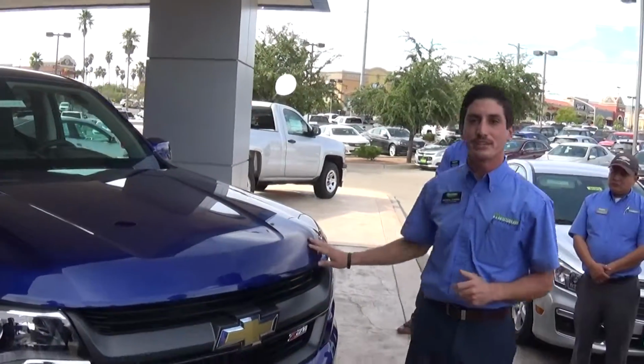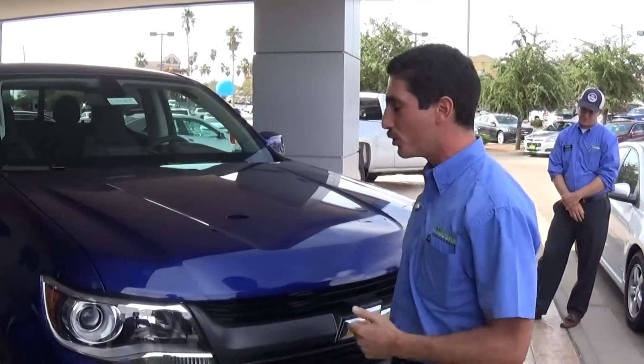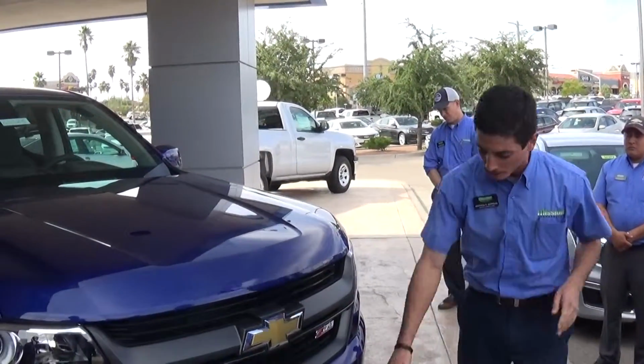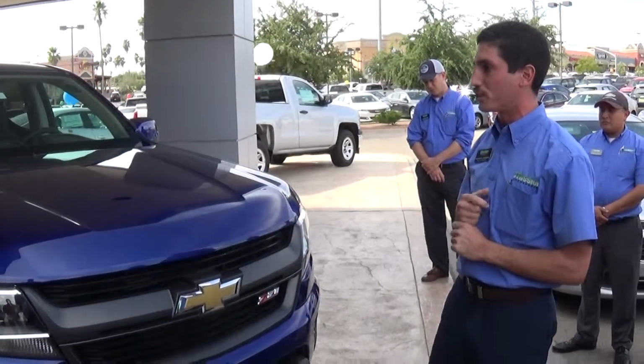With this 3.6 V6, it's a class-leading 26 miles per gallon. That is huge for a 6-cylinder. Our main competitor, the Tacoma, only gets 24 miles to the gallon on the highway. That black bracket right there gives it the aerodynamics that it needs to get it the most efficient possible.